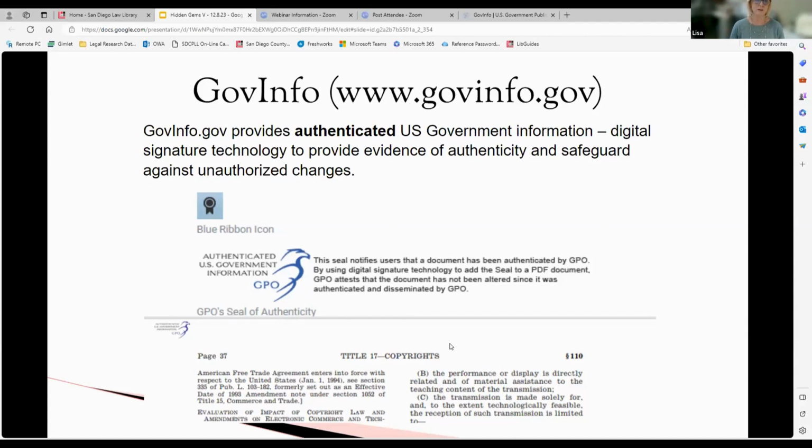And so you can see this might also be a useful feature if it's something that you intend to use in court, and just really for knowing that you have a current, unaltered, authentic version of the law or document or whatever it is that you're looking at.